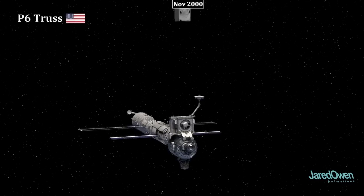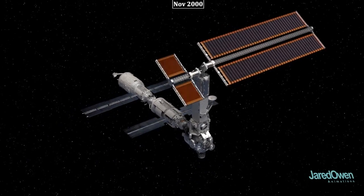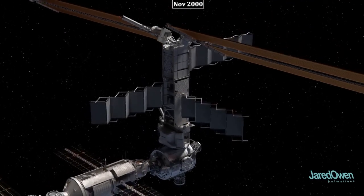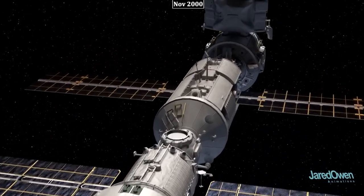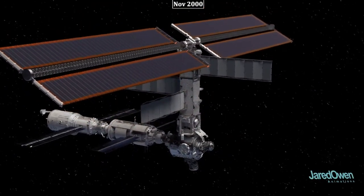The P6 truss was temporarily mounted to the top of the Z1 truss. This includes the first solar array wings. This provides much needed power to the growing station. Radiator panels were also installed to help remove excess heat from the station. At this point, there was enough functionality that astronauts can start living aboard the station, instead of just temporary visits. From November 2000 until now, there has been a continuous human presence on board the station.